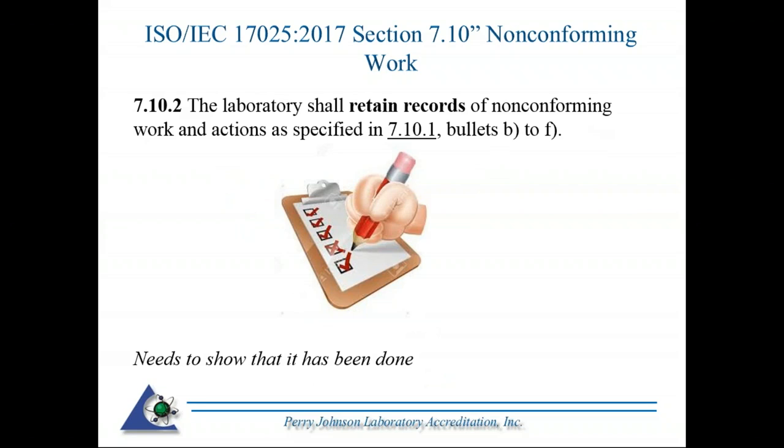Okay, so we just went through 7.10.1. You have to have a procedure, and we went through all the bulleted items that the procedure had to ensure. So 7.10.2 states you have to follow that procedure, and you have to have records. So 7.10.2, the laboratory shall retain records of non-conforming work and actions as specified in 7.10.1. All those bulleted items, B through F.